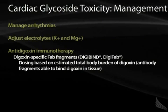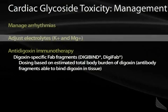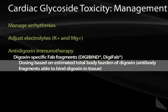In order to prevent or manage these side effects, it's very important that any arrhythmias be recognized as soon as possible. Also, for these patients, potassium and magnesium levels should be kept in the normal range. If a patient is known to have an elevated digoxin level and they're in a life-threatening situation with regard to arrhythmias or their mental status, these patients can receive DigiFab or DigiBind, which is an antibody fragment that can bind digoxin and remove it from the system. This medication is dosed based on total body burden of digoxin. This is a newer medication and is very expensive.